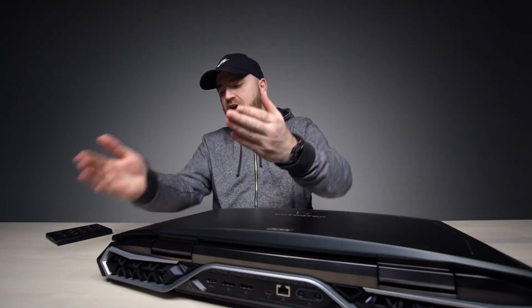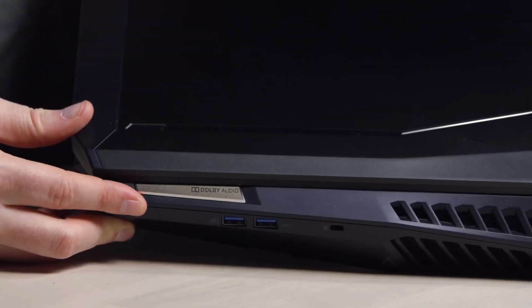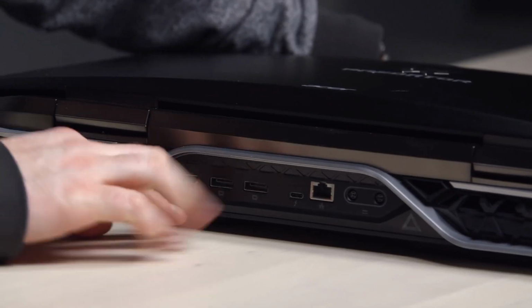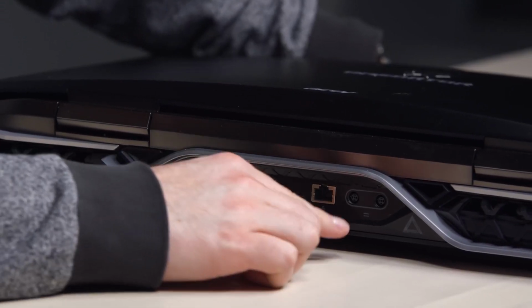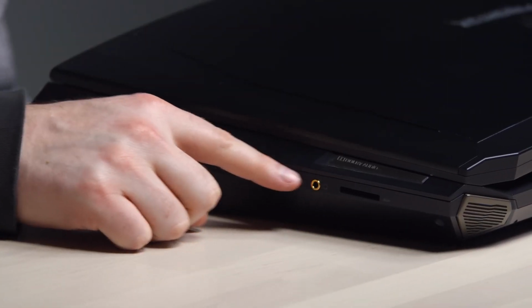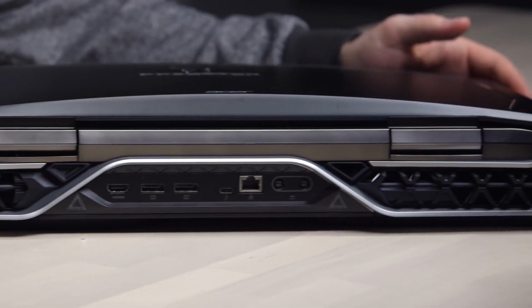Now, obviously, you're gonna have a ton of ports on here because it is really a desktop replacement. 2 USB 3s, Dolby Audio badge over here, some giant grills here to get rid of heat from the inside, HDMI, 2 display ports, Thunderbolt 3, wired Ethernet, and then, of course, the 2 power ports for those power bricks. 2 more USB 3s. It looks like some gold-plated audio connectors for both microphone and headphones.